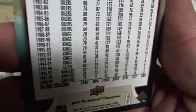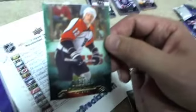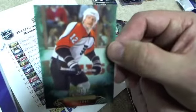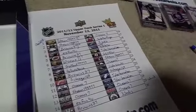People forget the St. Louis stint. It was very short. It was just at the trading deadline he got traded. And then Tim Kerr for the Flyers. Okay, so that's it for the box break. Thank you very much. We're going to do the bonus part of this.